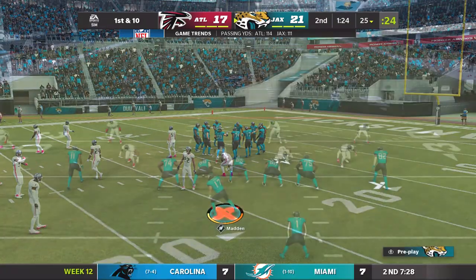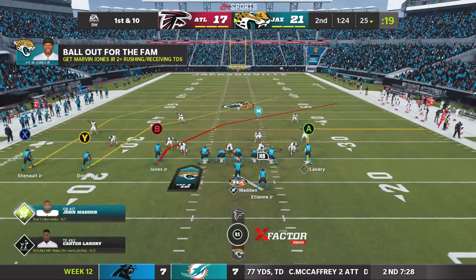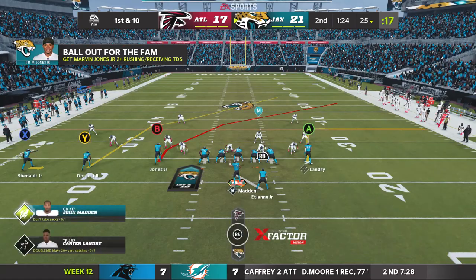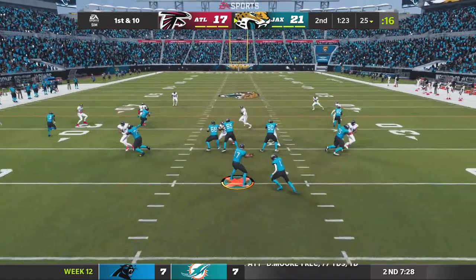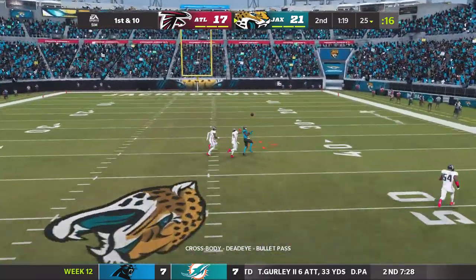Jaguars come to the line to start their next drive. And still plenty of time remaining here in the half, more than a minute. And we'll see if they just want to protect that lead or try to add on to it. Well, with as much time as is left on the clock, I would imagine it would be the latter. I think they're going to try and add on to it.